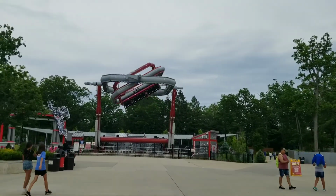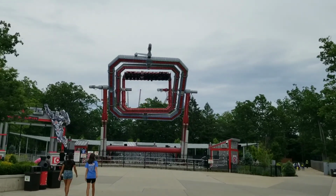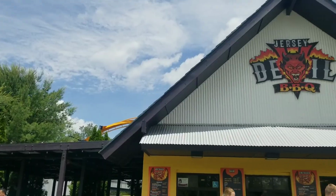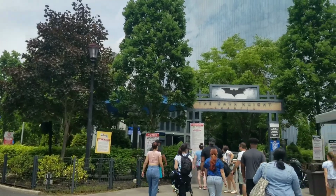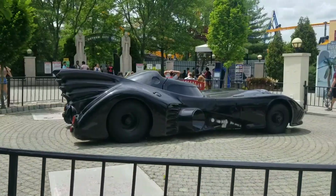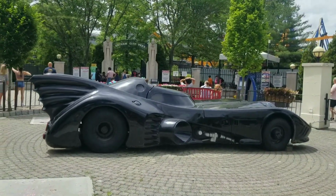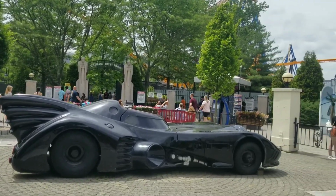That's gonna be a giant no. Negative on that thing. Forever the coolest Batmobile, right? Even though the Pattinson one's pretty awesome.